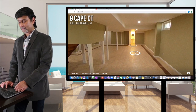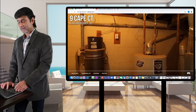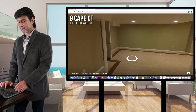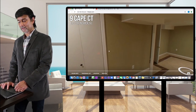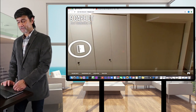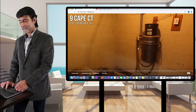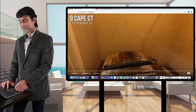So now from here we can actually go to the utility room as well. So this is the utility room. Well, I should have gone here to show you. So this is the basement, and this is the utility room next to the bathroom. So you go inside the utility room, and that's where you can see all the utilities here. Okay, I believe the electric panel, I think I missed that, but yeah.